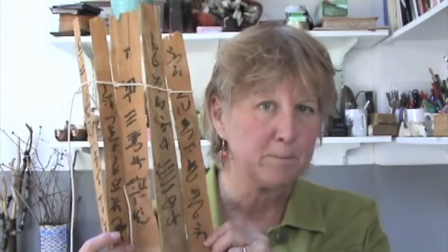I've divided them into three basic categories: books that are strung and tied together, books that are rolled and folded, and books that are sewn together. The first I have of the books that are tied together is from ancient China. This is not an authentic book. This is a kind of book that has not been made since the 4th century. They're called slat books because they're made of slats of wood or bamboo.